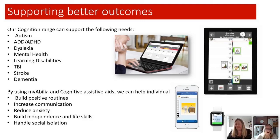So yeah, we've got the spread between Abilia and HandiCalendar. They both work towards the same end goal, to be honest with you, which is building those routines, reducing things like anxiety, reducing friction when things are happening, when people are visiting, and managing time, which is a really challenging area for some people.